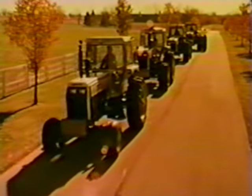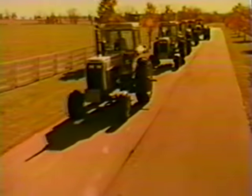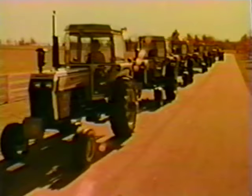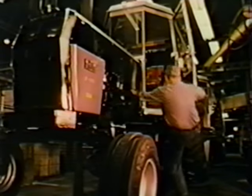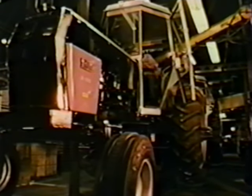Quality workmanship and quality control. From the foundry, through machining of the smallest piece, through assembly and the finished product that rolls off the line. White cares because we know you care. You want the best, and we wouldn't expect you to settle for anything less. That's why every tractor we make is given one of the industry's most thorough final inspections.